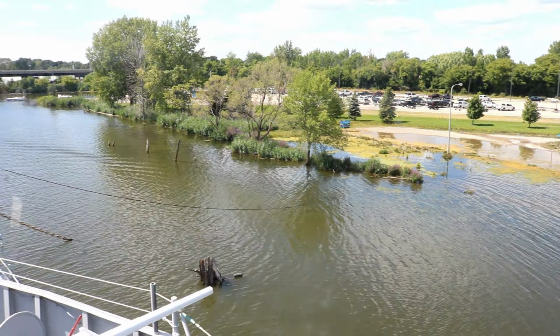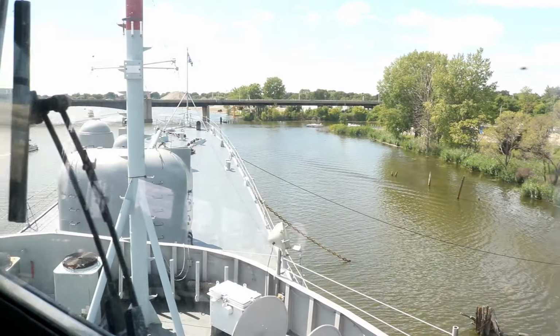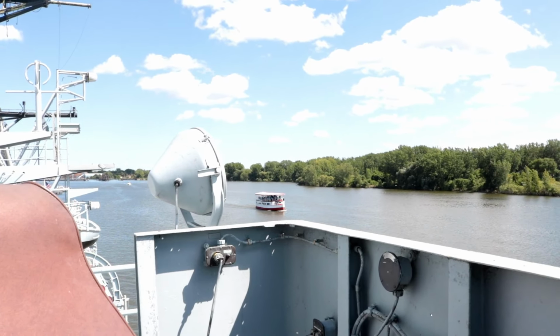Also, guys, we're at the helm here, and if you didn't know, the USS Edson was also called the Gray Ghost. But before I tell you more, okay, here's the horn.